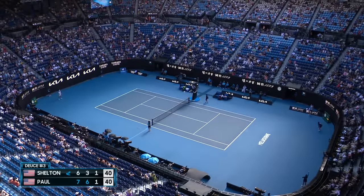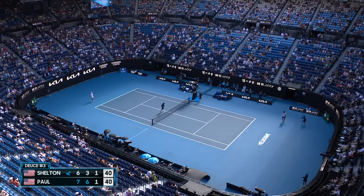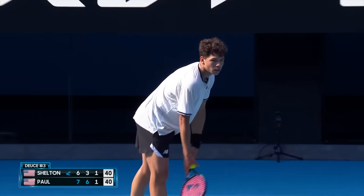He may not prevail in this game, Tommy Paul, but these are valuable points. Yep. Once again, you can see he's winning the arm wrestle. He's on the baseline, Ben Shelton, 2 or 3 metres behind. These games matter. Even if you don't come up trumps, they can add some value down the track.